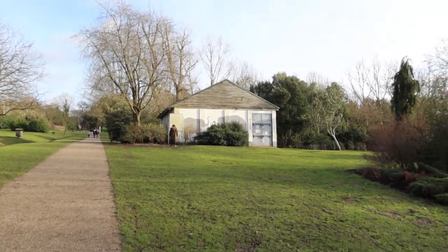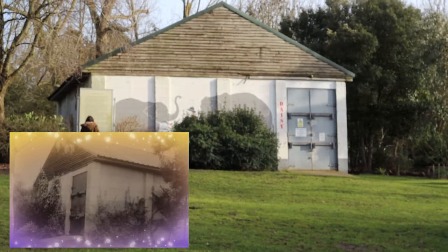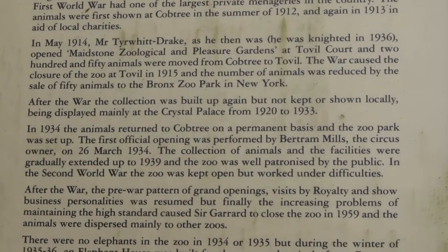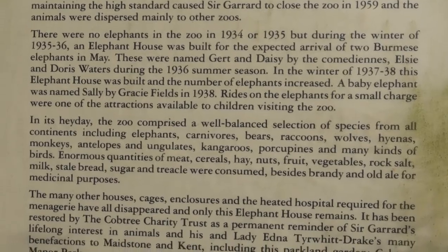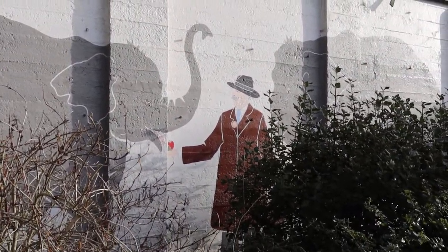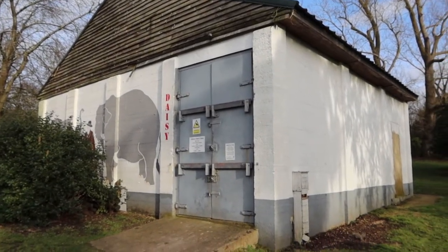This building here is the old elephant house. You can see it says Daisy on the side there. That was the name of one of the elephants. So this building has finally been repurposed, and it's been used for other things now.